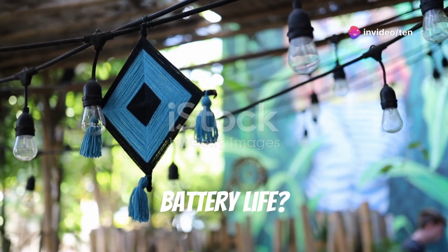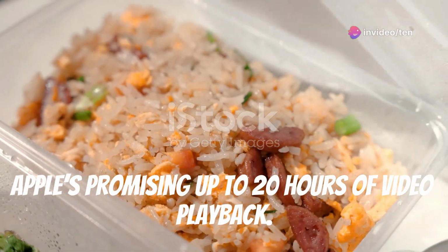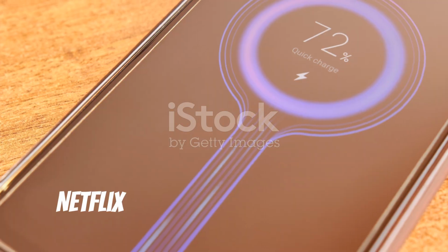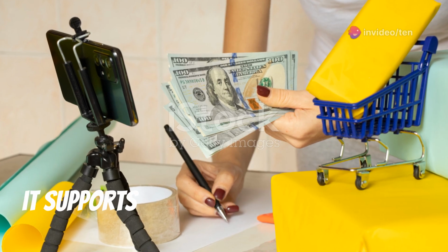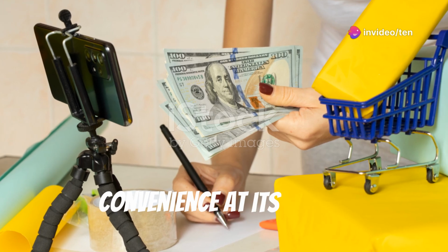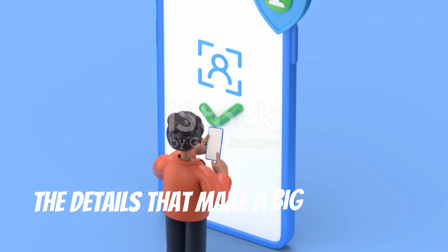Battery life. Let's talk endurance. Apple's promising up to 20 hours of video playback. That's impressive. That's like a whole season of your favorite show on Netflix without needing a charge. Binge watchers, rejoice. Plus, it supports MagSafe and fast charging, so you're always good to go. Convenience at its finest. Let's not forget the little things, the details that make a big difference.